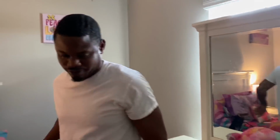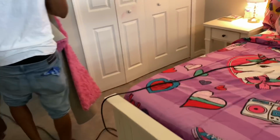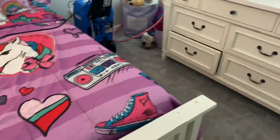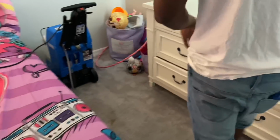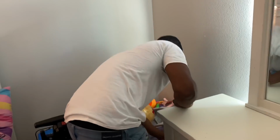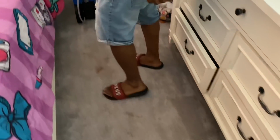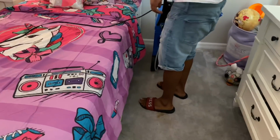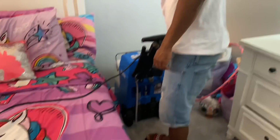All right, so we got Mr. Everyday with Wood assisting me. He's cleaning the whole house as far as the carpets go. I already vacuumed her room and stuff, so he don't have to vacuum. I did under her bed as well. You can plug it up, babe.